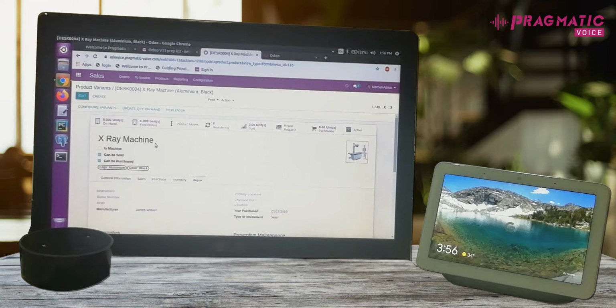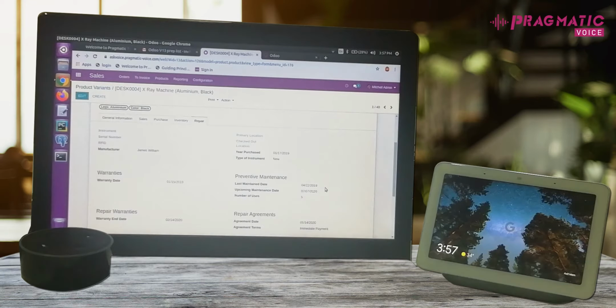Hey guys, I am very excited to share with you a voice-enabled intelligent hospital medical instrument management application. It provides access to a unified database of the Biomedical Engineering Department and the Sterile Processing Department, Central Supply. The database includes instruments, use history, repair history, preventive maintenance schedule, and any other needs of the department.